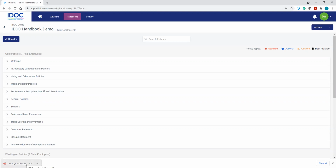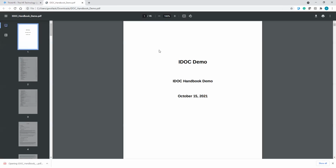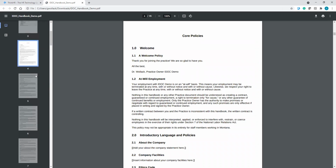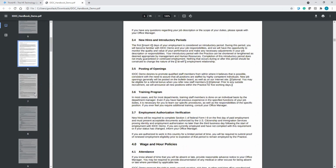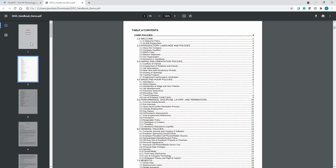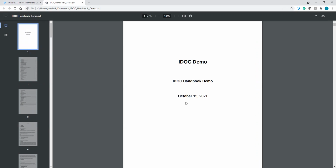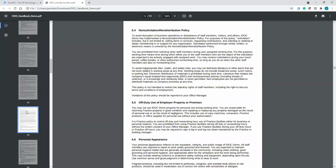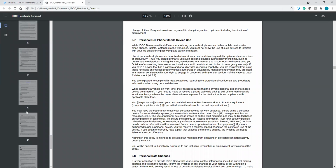So now when you download your handbook, you'll get this beautiful PDF copy where you have the table of contents. You'll have all the different policies. If you had a logo, your logo would be included. I'd like to also point out, it'll show you the most updated date that your handbook has been updated by you. And you'll just be able to go through the handbook and make sure it's the way you like it.